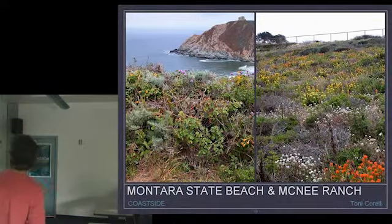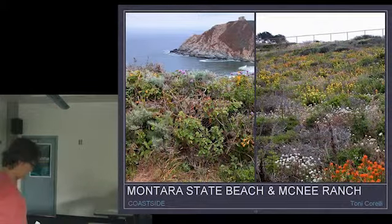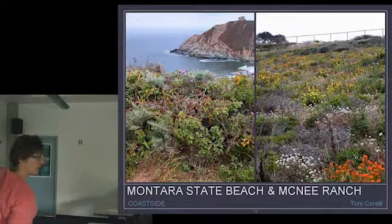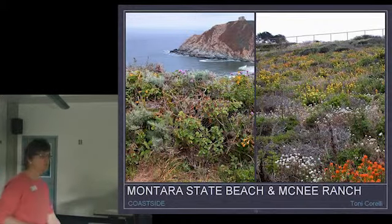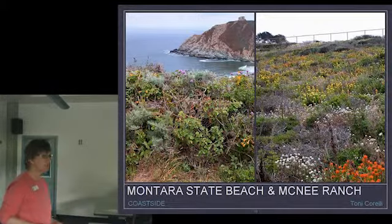So this is Montara State Beach and McNee Ranch, which are north of Half Moon Bay. Again, we often think of the beach as being the sandy place with water. But right behind the sandy beach part of it, you will find there's the coastal bluff and the coastal prairie, both of which bloom and can have a lot of variety. So that's something else for you to do when you go out to the coast. And much of our coast in San Mateo County actually is fairly undisturbed, so you can find some very nice natural areas.